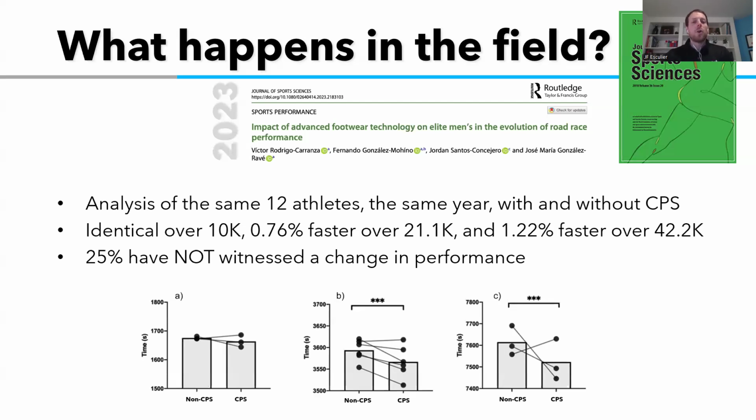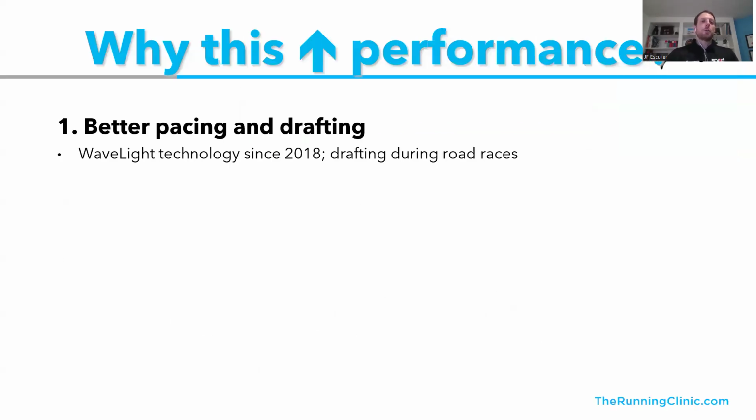Okay, and we can go on and on about the progression, the evolution of the different times on the different distances, but I hope this gives you an overview of where we're at. So why are times getting better? Well, on the track and on the road, there's better pacing, better drafting. On the track, there's the wave light technology since 2018. You have the world record pace on the lights on the side of the track, and it gives you constant feedback and motivation to follow that pace or beat it, right? So that's important psychologically. In road races, better drafting.